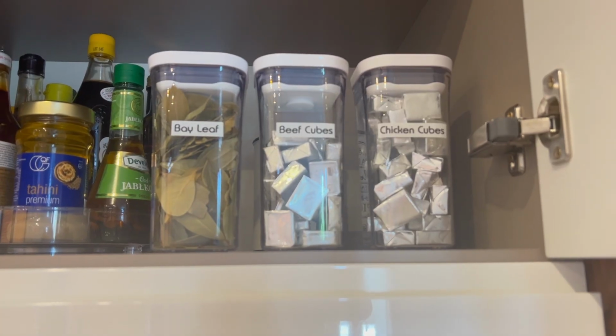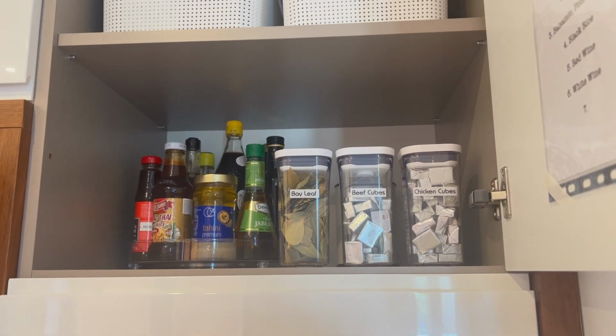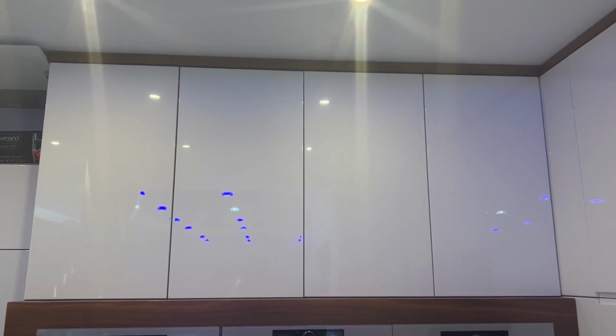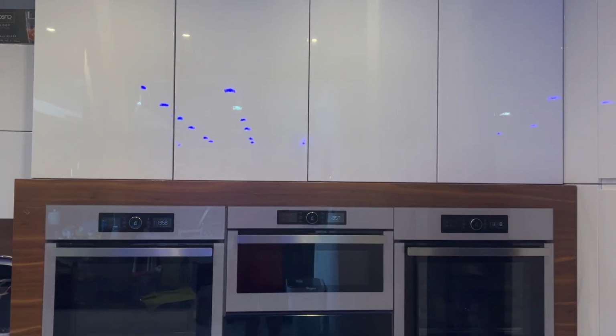I absolutely love me some good storage containers, and OXO is my number one brand. I'm sure you guys have heard of it. It's pretty much sold everywhere. Target, Walmart, any home store, Amazon. I was gonna say Bed Bath & Beyond, but unfortunately they closed.